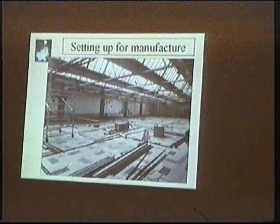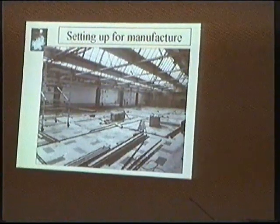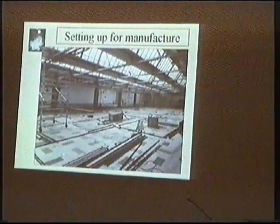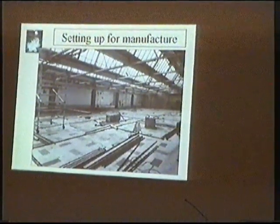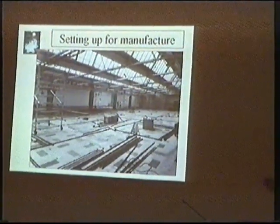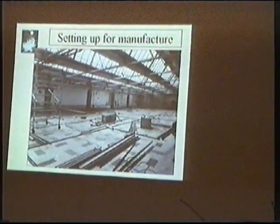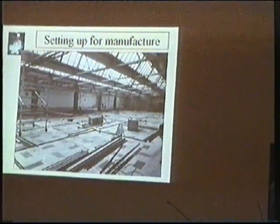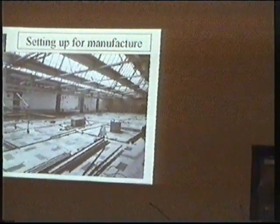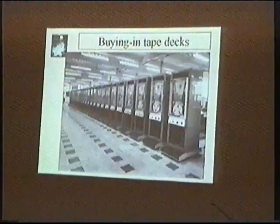Now then, we've got about a dozen machines, a dozen orders, and we've got to about, I suppose, 1960-61 time. And the machine wasn't working, but you had to build the machine. So this great big commissioning area was cleared in number one shop in West Gorton, and got ready for a big production line of Orions.